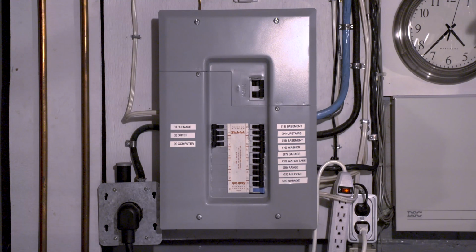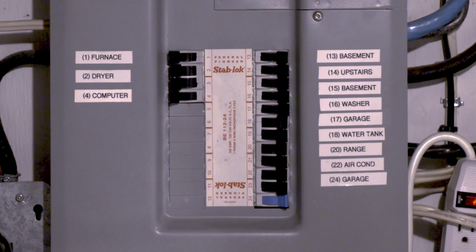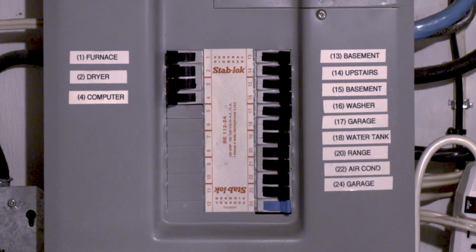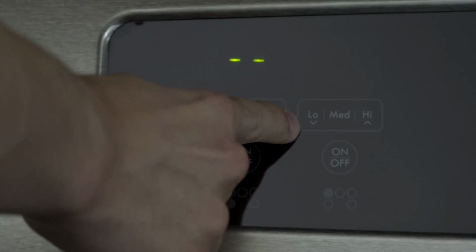This is an electrical panel. It's the last step before the electricity gets to your light switches and outlets. The panel monitors electricity that flows through the wires in your home, and it protects them so they don't overload. That's it. This is the last step.